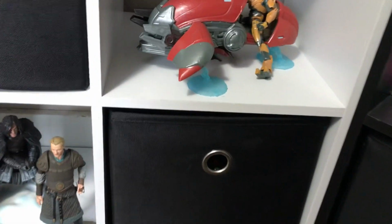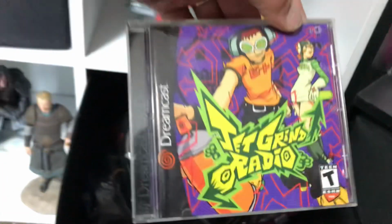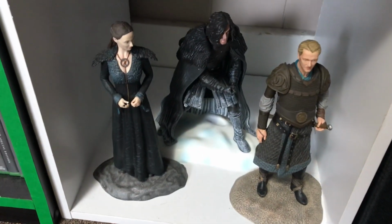And over here is my Xbox stuff. This is a bunch of cords. Oh, there's some cords to the Sega Master System and the remote. The one Dreamcast game that I got. That's complete in there. Don't have a Dreamcast, but I got a game when I do get one. Got some Halo stuff down here.